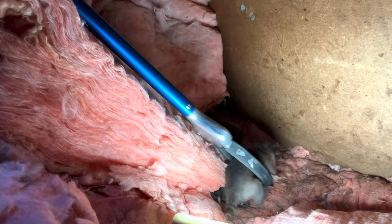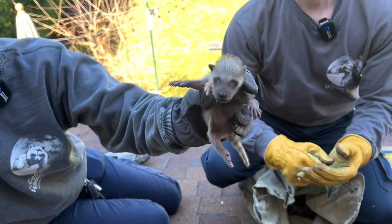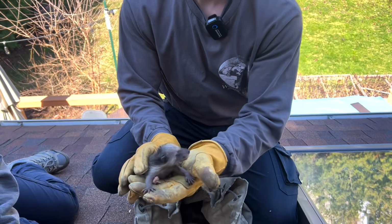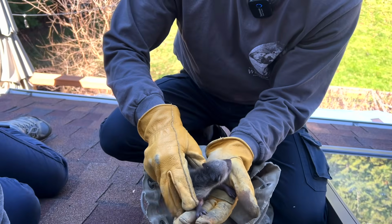Number 2 coming up. They're noisy, they all want to try. That's number 2. Eyes closed. They're a week old. Still tiny. It's okay. They are moving a bit if you guys want to hurry a little.